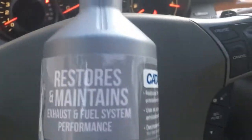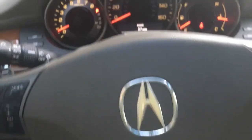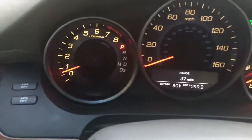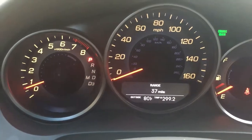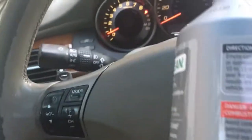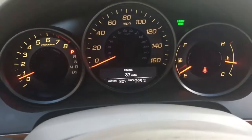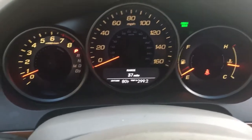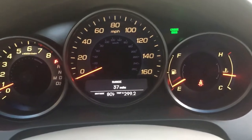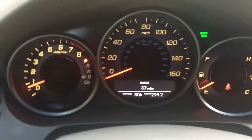Well, all right, here I am about a week later, and I put this CataClean in my Acura RL that had a catalytic converter light on, and look at that, the light just went away this past start. I did what it said, put it in at a quarter tank. Well, you can read the directions for yourself, and then filled it up. You drive it a little while and then you fill it up, and then it said at about the end of the tank, drive it around, the light will go away, and it actually did.